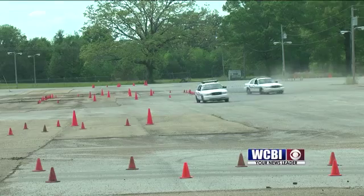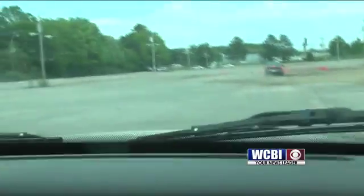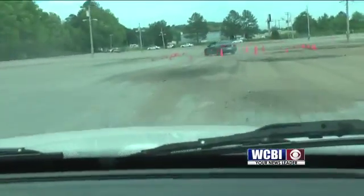The most challenging part of the course was the 90-degree turn and just learning how to control the vehicle through the turn and where to look as you're going through the turn. I think all police officers need to take this course because you need to know how to drive in case you're in pursuit or something like that. You need to make sure you get in your car, learn what it can do and what it can't do. So it's very important that you know this.